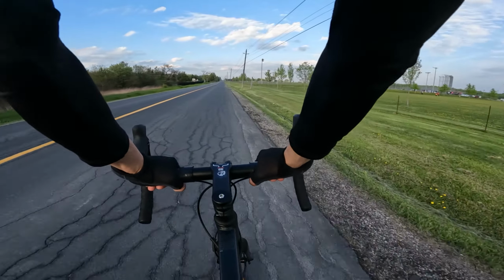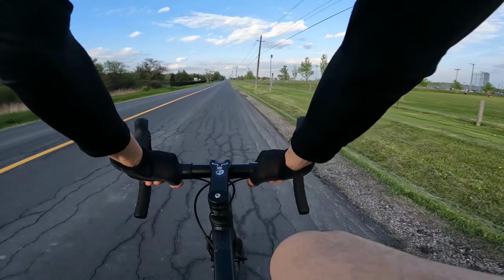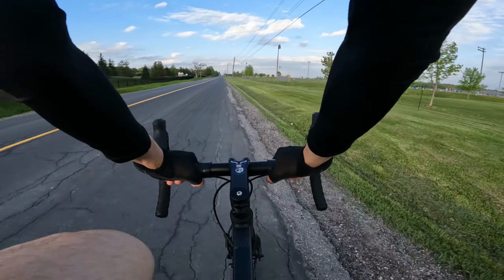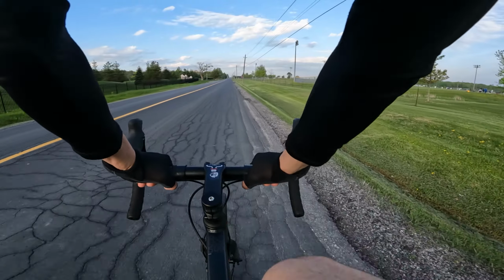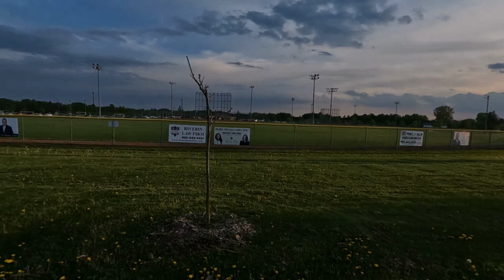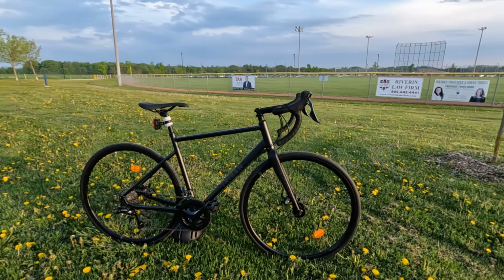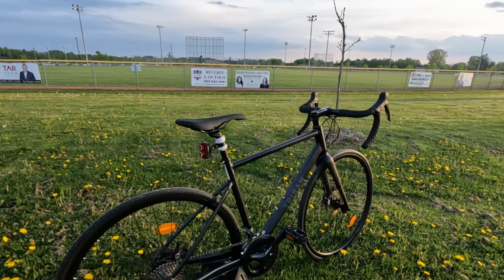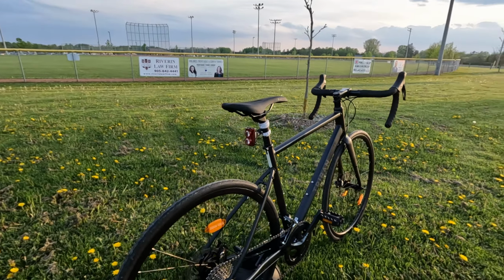We got some action here at the Bethesda sports fields, a little bit of action. There is our beautiful sunset. And here's our beautiful Decathlon Triban RC500. So that is what we are on this beautiful evening.